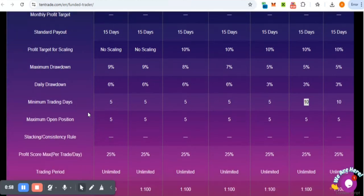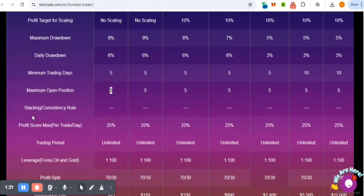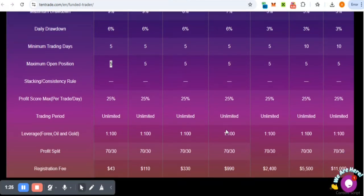So that's how this one works, right? So let's talk about maximum open positions. As you can see, you cannot have more than 5 positions running at a time. You can have five, but not more than five at a time, right? So that's what this means. And then talking about the stacking/consistency rule, they have none here, so let's not talk about that.